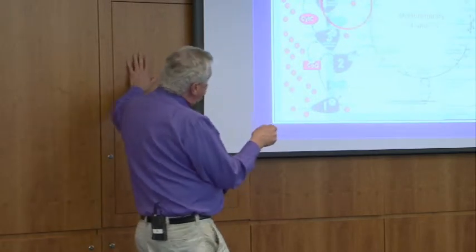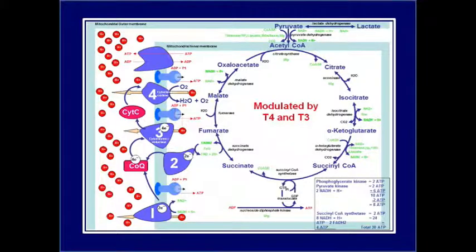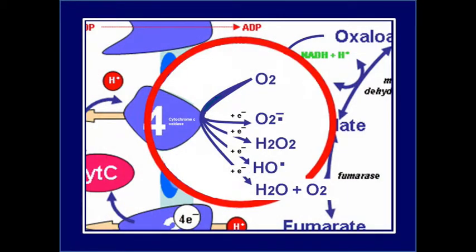Now, let's have a look at complex 4. That's why I've ringed that round. What we're doing in complex 4 is we're adding the 4 electrons which we've delivered to here. 4 electrons are coming in from cytochrome C. If we add 1 electron to oxygen, we put a spare electron on it, and that's called superoxide. Okay, that's a free radical because it's got an extra electron on the outer orbit, which is loose. It's a free body. It can attack anything and oxidize it, particularly fatty acids that Jill was talking about.